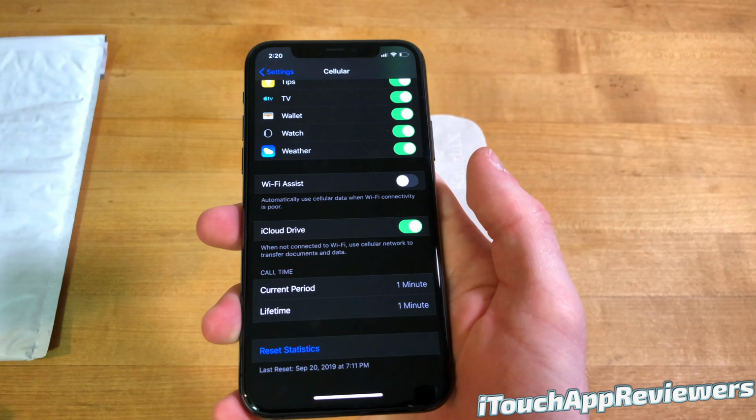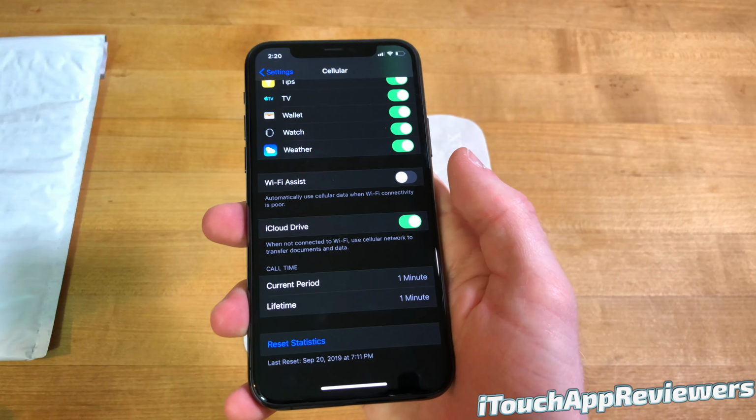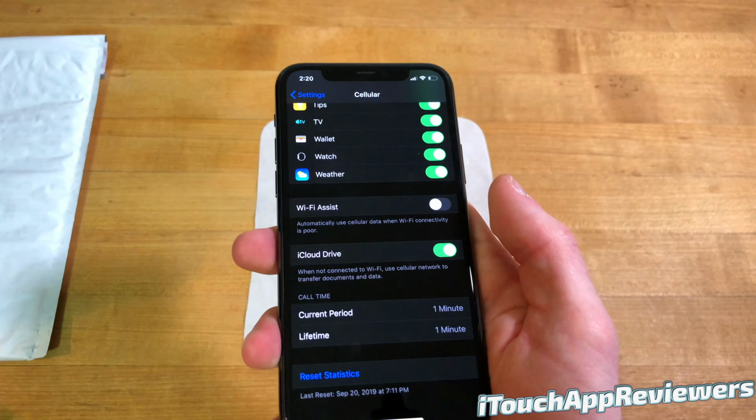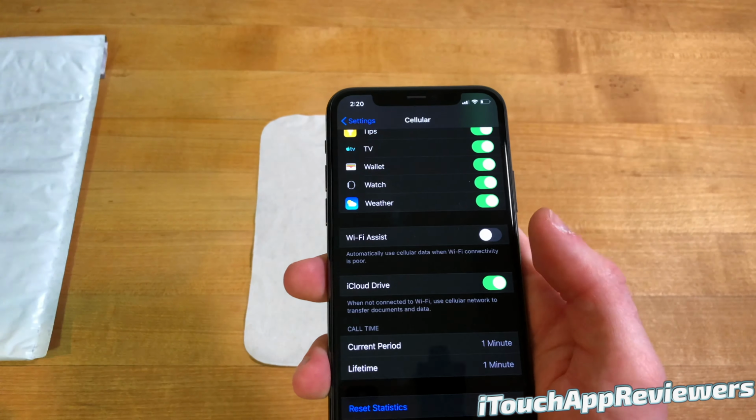Now the reason that this should be turned off is because basically what would happen is if you have bad Wi-Fi, it will automatically use your data, but you'll still see the Wi-Fi icon up at the top. So you will think that you're on Wi-Fi, but it's actually using up your data. So turn this off. There's almost no use for it, honestly, and it's just deceptive.